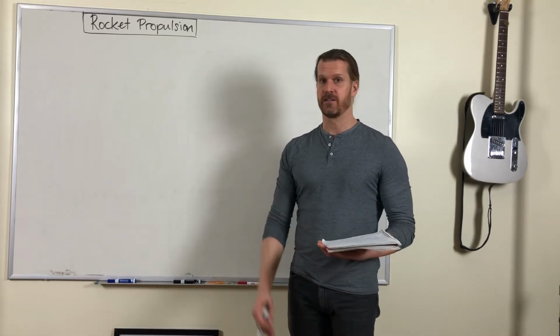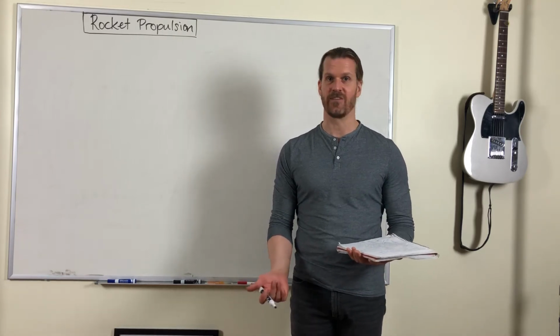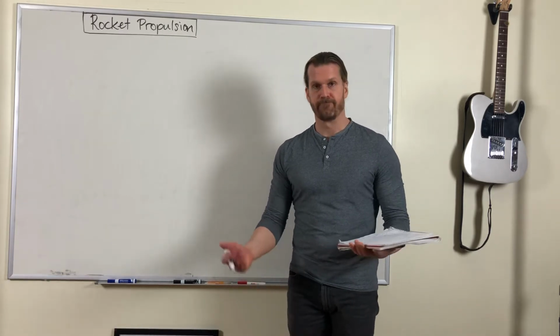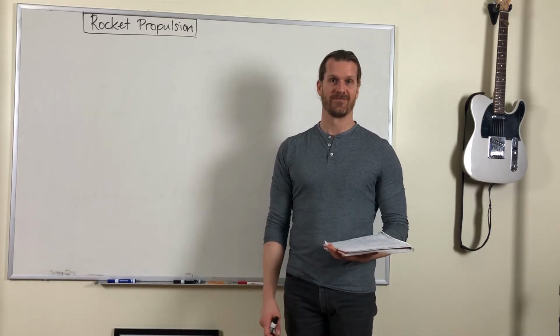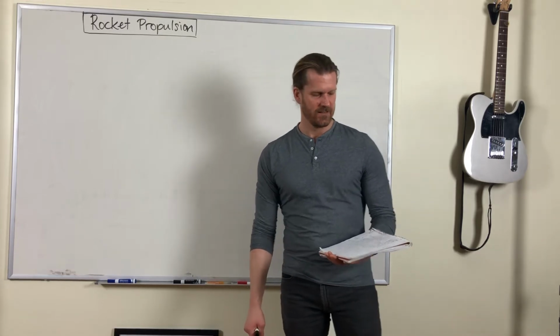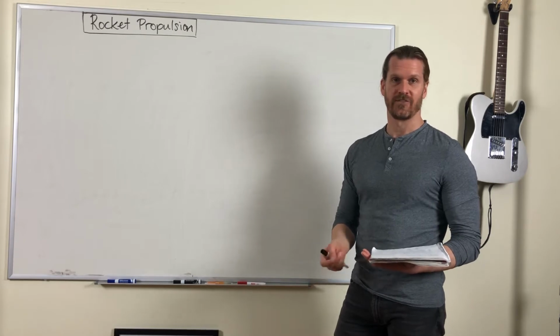But a rocket in outer space has nothing to push against. Space is a vacuum. There's nothing you can push on. So we need to figure out what to push so that we can move our rocket. Let's draw a simple model of a rocket engine to see what's going on.